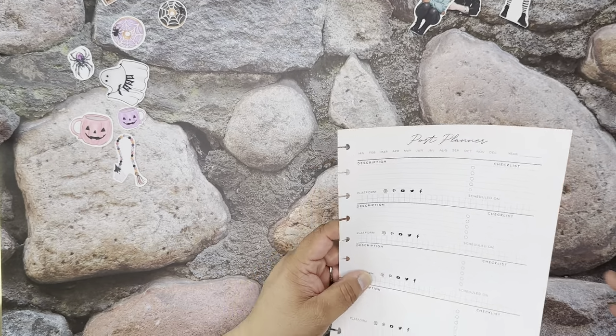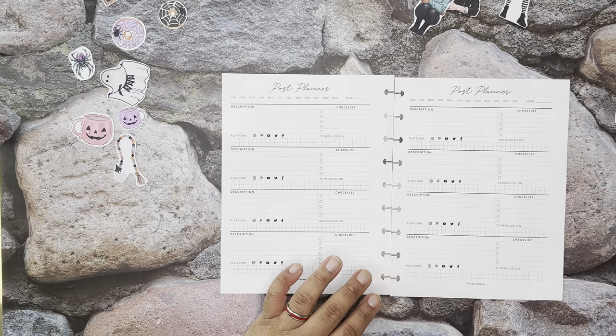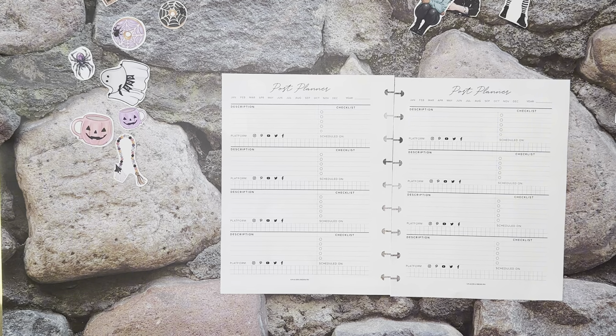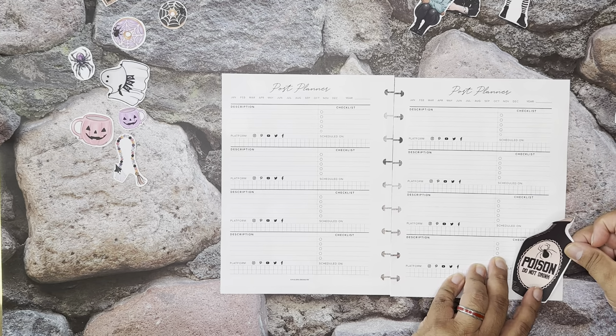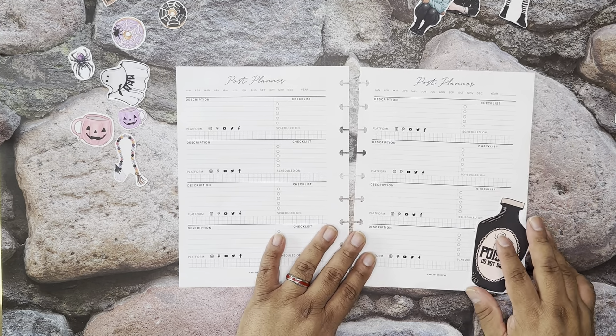This is the back part, and this is the other part. All right, sale. I have this black potion, this potion one that I was gonna use and I didn't use. I'm gonna use it. Even though it kind of goes, it kind of doesn't, but it kind of does.